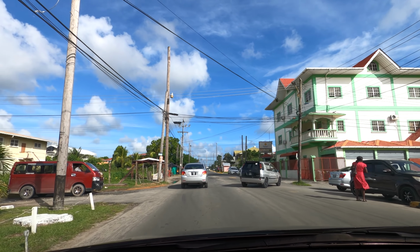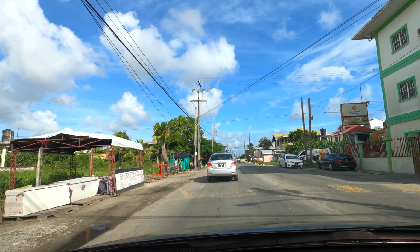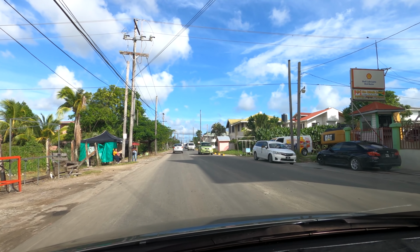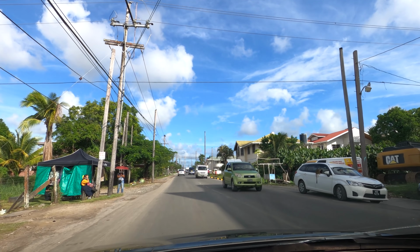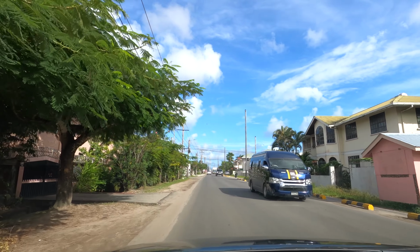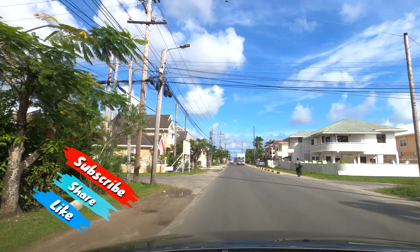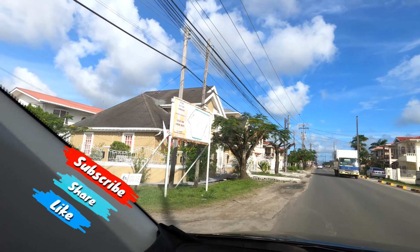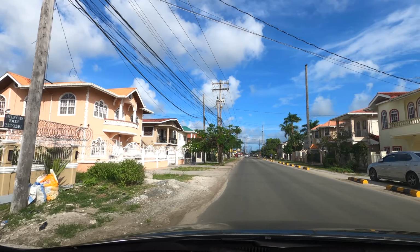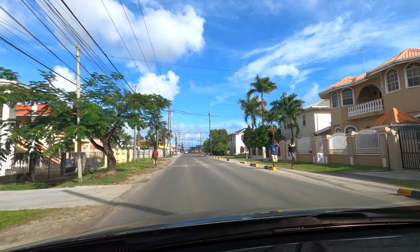So we are at Eccles now. Not a beautiful day here in Guyana. So this road we are going down here is gonna take you down to the industrial site at the back there. We're showing you some posh, beautiful, big houses here in Eccles.